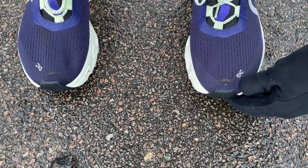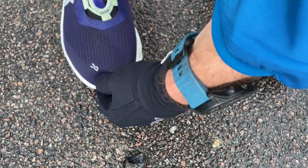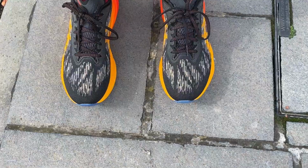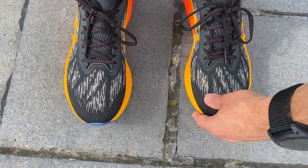So on the fit, I've been very happy, true to size in the On Cloudmonster. I think On does really fantastic uppers, and that continues to be the case with the Cloudmonster. The Novablast 3 runs a little bit long for me. It hasn't actually been a problem. I've been perfectly fine running it in my normal size, but I think the shoe would fit me better going half a size down, as it is a little bit long in the toe box, but it does fit very well around the midfoot and heel.